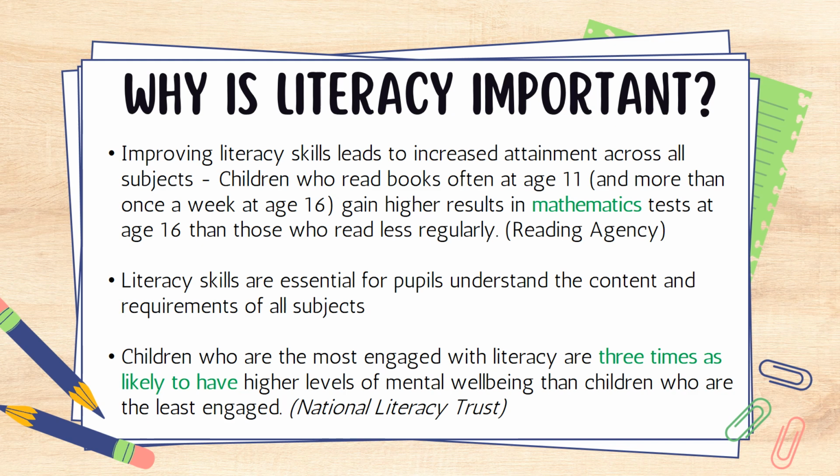Literacy skills are essential for pupils to understand the content and requirement of all subjects, because for every subject they're going to have to read the question and process it and understand it before providing their response. Children who are most engaged with literacy are also 3 times as likely to have higher levels of mental well-being than children who are the least engaged. That was a study found by the National Literacy Trust, and I think that again summarises how important it is. It can have an impact on their mental health as well, and obviously as educators and as parents and carers, it's in our utmost interest to ensure that our young people will have high levels of mental well-being. So therefore improving literacy can lead to increased levels of mental well-being as well.